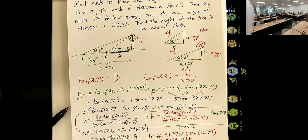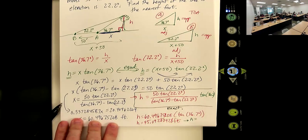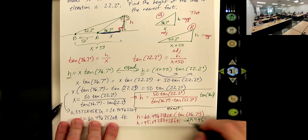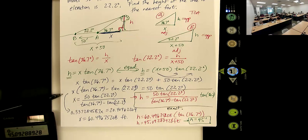And my approximate answer. It said round to the nearest foot, h equals 45 feet. That's a lot. That's a hard problem.